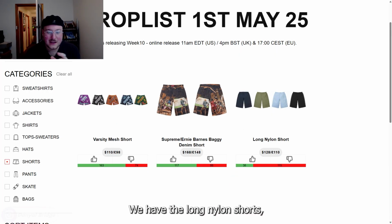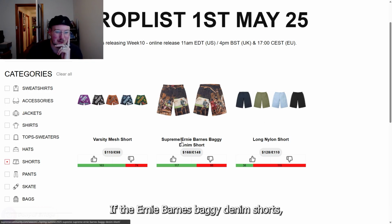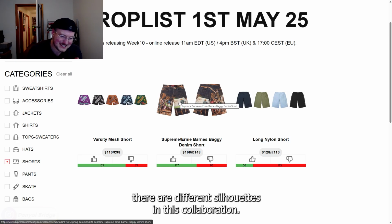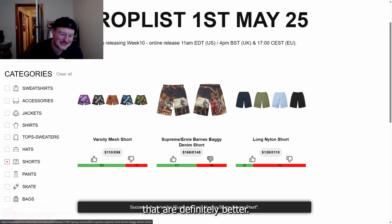For the shorts, we have the long nylon shorts. Maybe for swimming, but beyond that, I can't really see much use for them. We have the Ernie Barnes baggy denim shorts. I like this artwork applied to it. It is a nicer pair of the shorts, but there are different silhouettes in this collaboration that look way better. I wouldn't probably wear this, but I know other pieces in this collab that are definitely better.